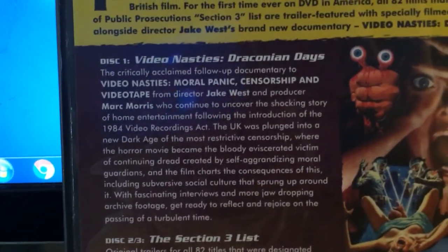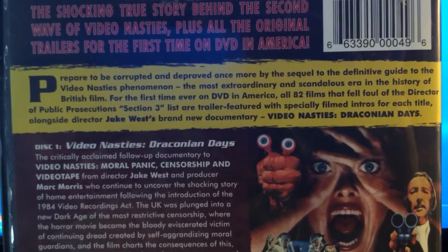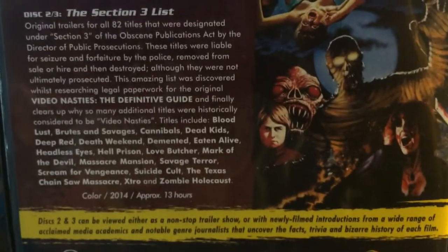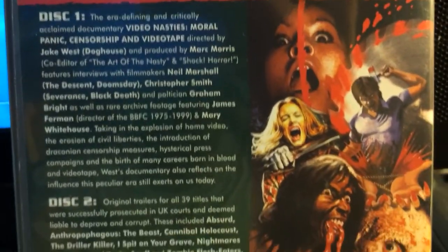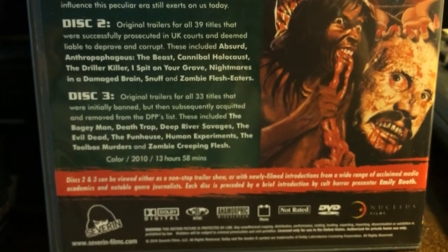They pretty much go through every film. You got Cannibal Holocaust. They talk about the controversy of I Spit on Your Grave. New York Ripper. They were talking about that pretty much being the most evil film a woman's ever seen. And it's just ridiculous. Both these, I got these brand new.